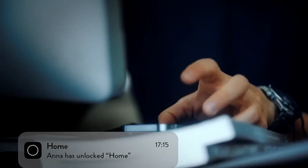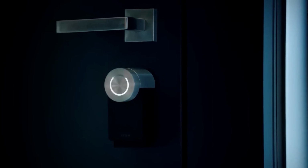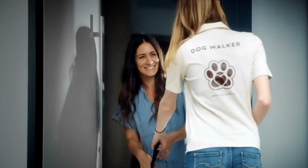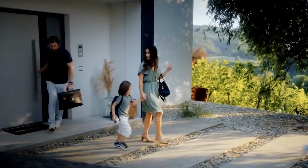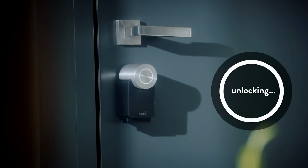But if you need an added layer of security, you can also make it so it only unlocks if you tap a button on your smartphone app. Overall, this can be incredibly useful and convenient for almost every person. Nuki also keeps track of how many people have entered and exited a single door, and you can remotely unlock it whenever there are guests over.